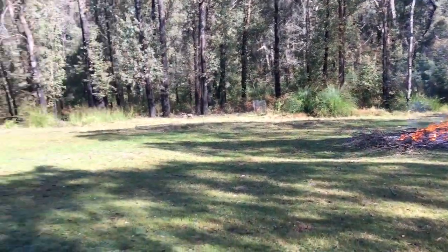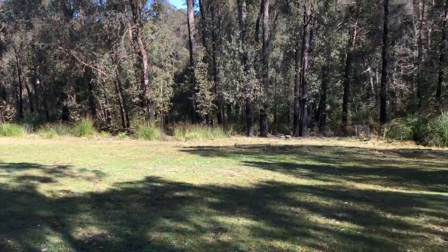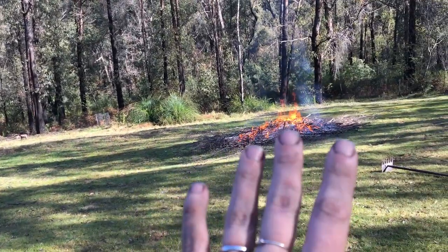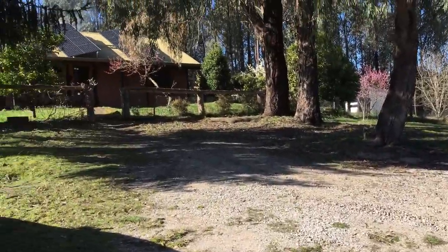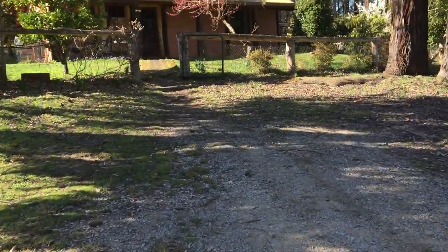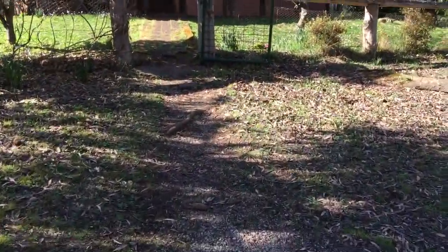Phase one of Operation Final Bonfire is complete. Phase one comprising lighting it and then getting all the big bits of wood off the lawn and onto it. I'm now going to start phase two, which is bringing down some of the stuff from the backwoods. But first I'm going to have a gulp of water because that's pretty hot and tiring work.